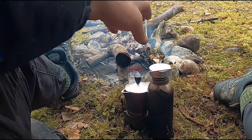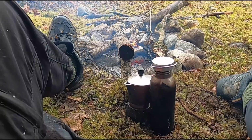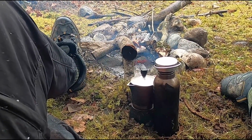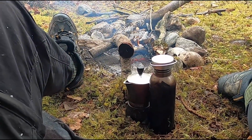Normally I would prioritize the water, but I'm going to fill that with coffee today as I've got such easy access to that water source going down the side of me, so that's nice. A little bit of coffee to perk you up as you're hiking across, always a pleasure.